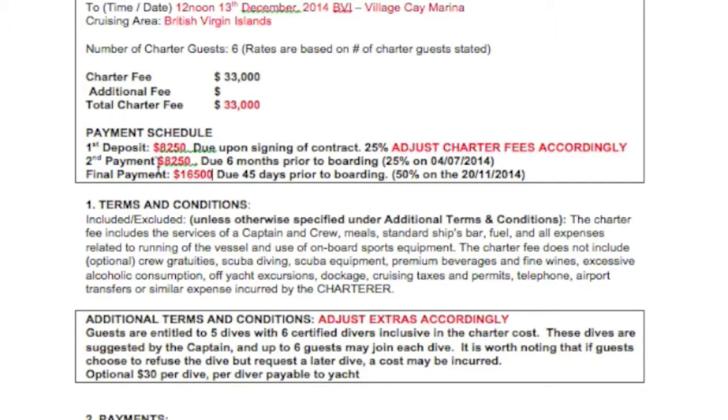Okay, terms and conditions. I'm not going to go through the whole contract, but this is a particularly important bit. This terms and conditions right here is telling you what's included. This is pretty much an all-inclusive contract. So it's telling you you've got the services of your captain and crew. You've got all your meals and a standard ship's bar and the fuel and all the expenses related to the running of the vessel on board, and the onboard sports equipment is included.